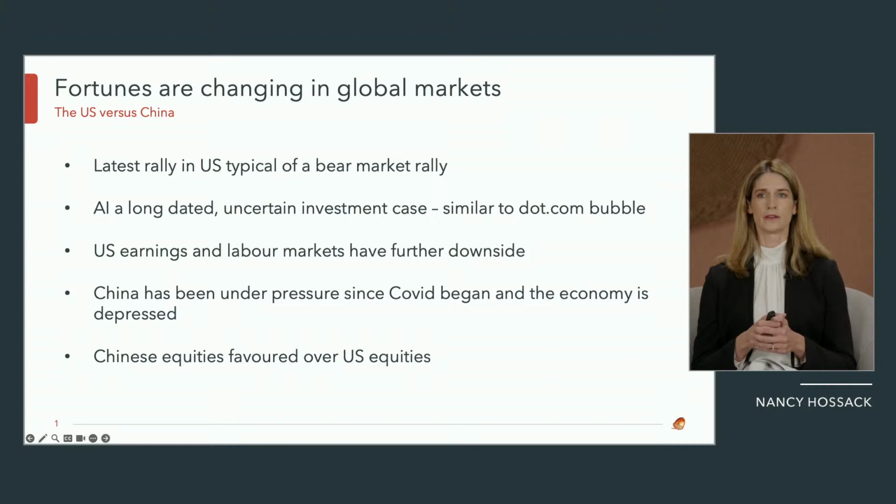And we saw a very similar type of sentiment in the dot-com bubble. The online trends that we saw spoken about in the dot-com bubble certainly did come to fruition, but they took a very, very long time, and actually there are both winners and losers in these types of adjustments.